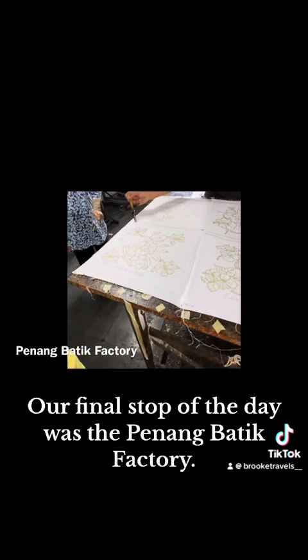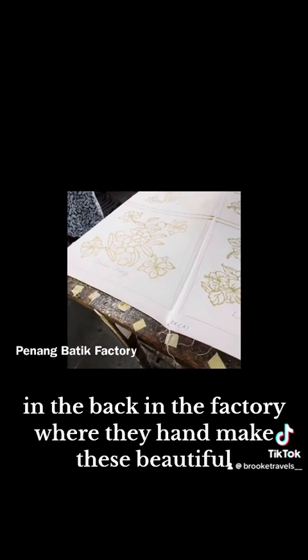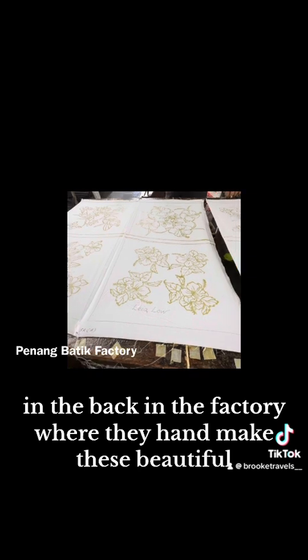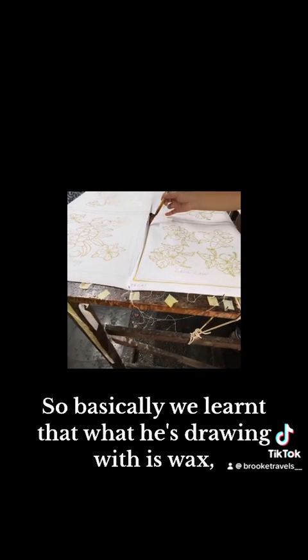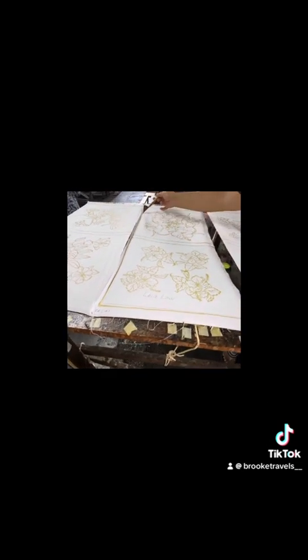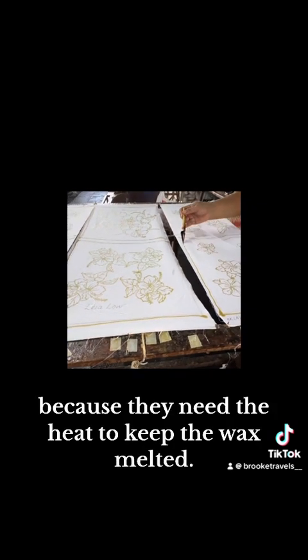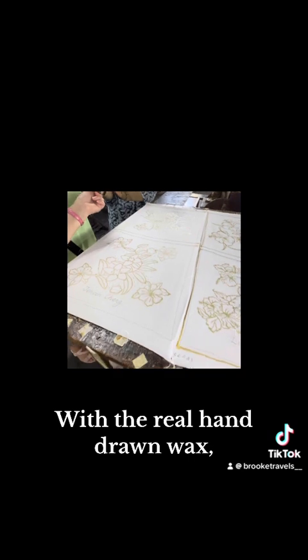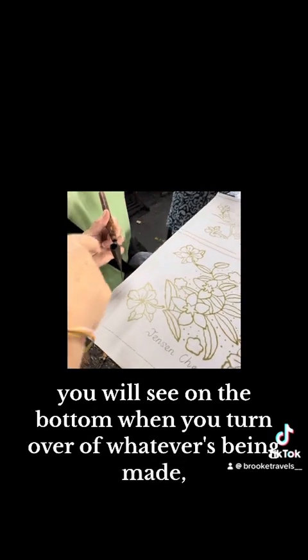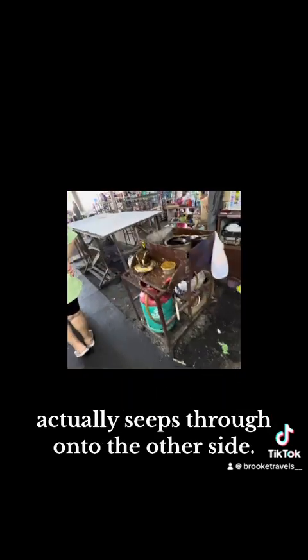Our final stop of the day was the Penang Batik factory. We were offered a free tour out in the back of the factory where they hand make these beautiful artworks. So basically we learnt that what he's drawing with is wax, hence why the factory's outside, because they need the heat to keep the wax melted. They also told us how to spot fakes as well. With the real hand-drawn wax, you will see on the bottom when you turn over whatever's being made, that the wax and the colour that they use actually seeps through onto the other side.